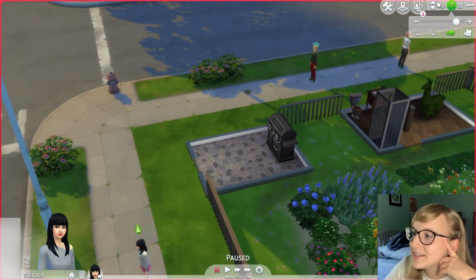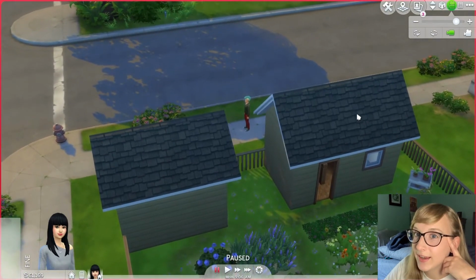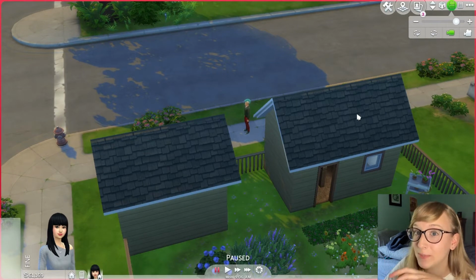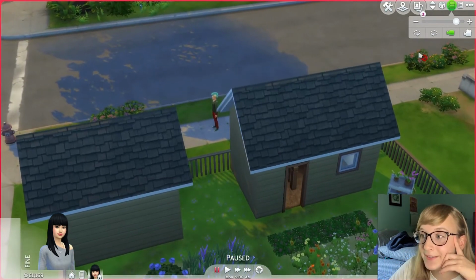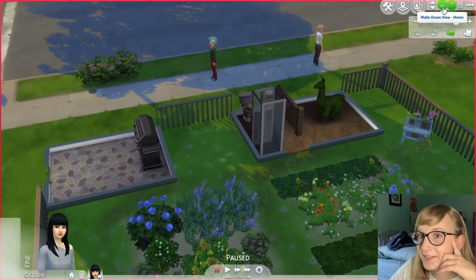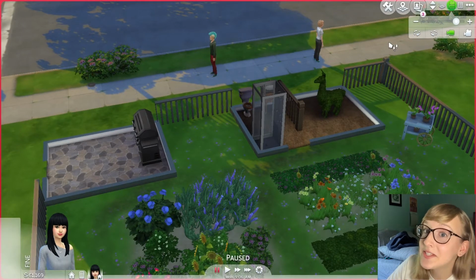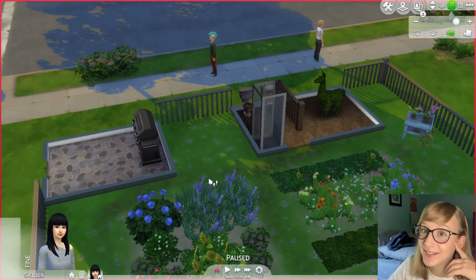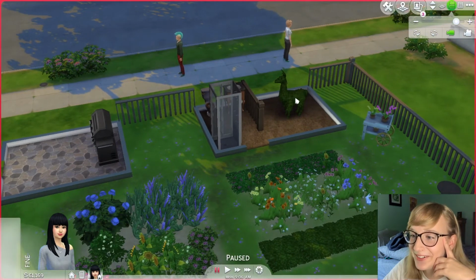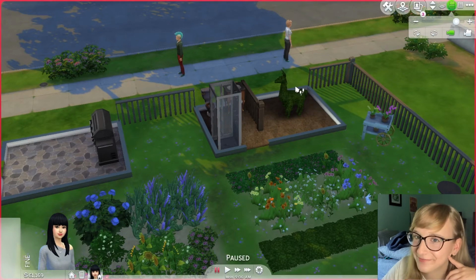And then in this second building, this was actually used as a combined outhouse and place for the family cow. There's no cow in The Sims. They have cow plants, but again, I don't have anything but the base pack. So we put a little llama hedge in there.